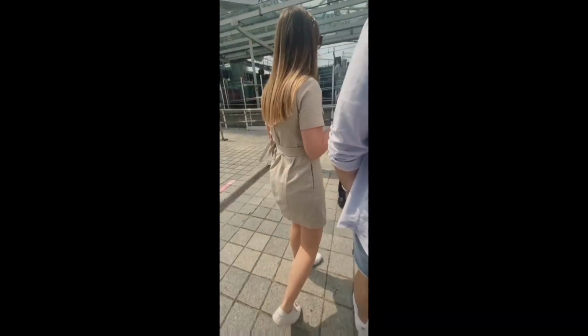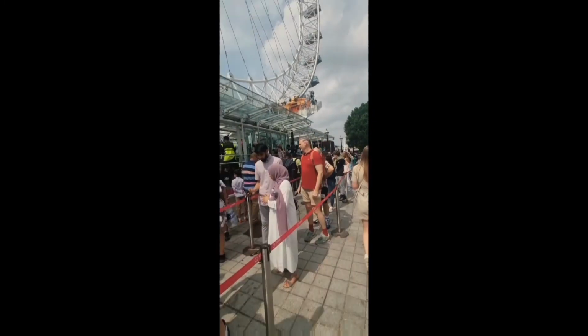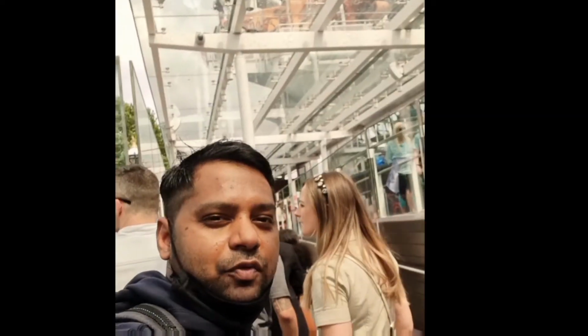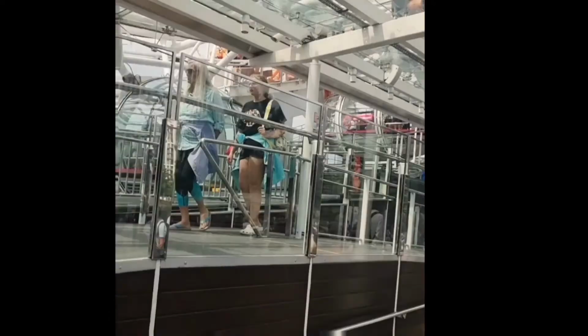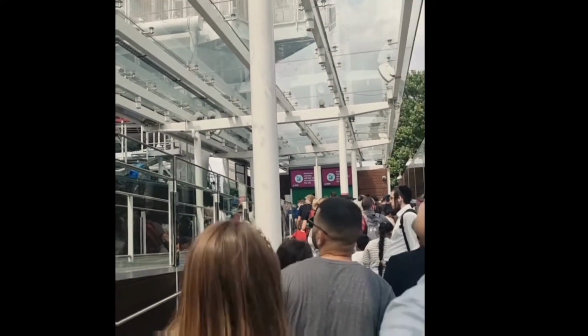Let's go, it's the London Eye. Thank you. So I'm getting on the way. Nearly there, you can see. Quite a long wait if you're coming on this kind of sunny day. All right, we are here.